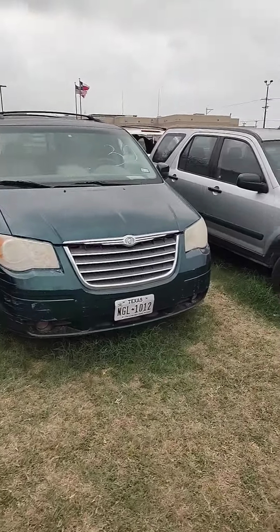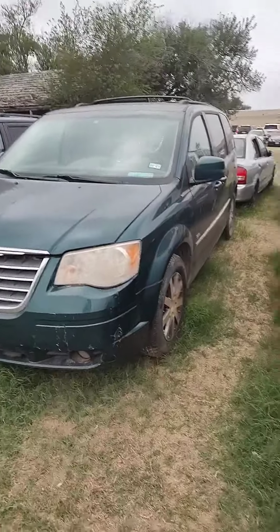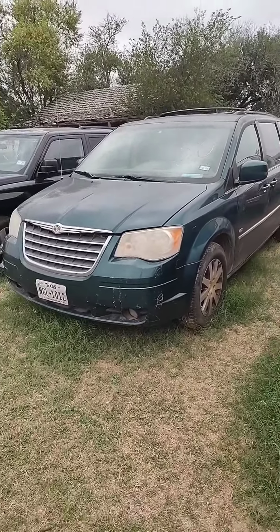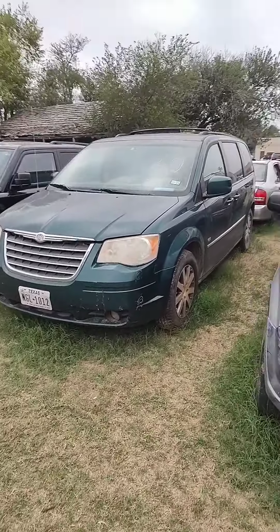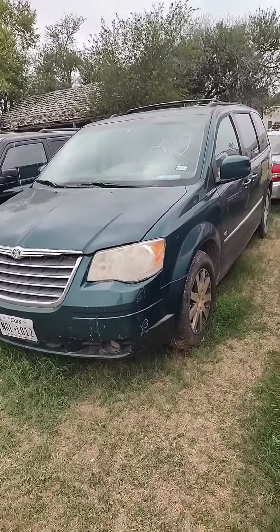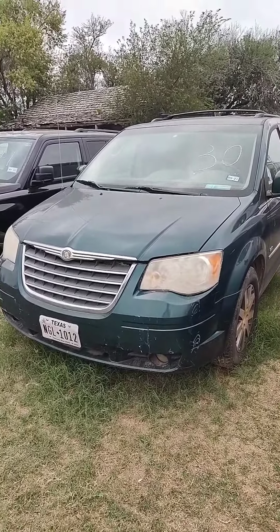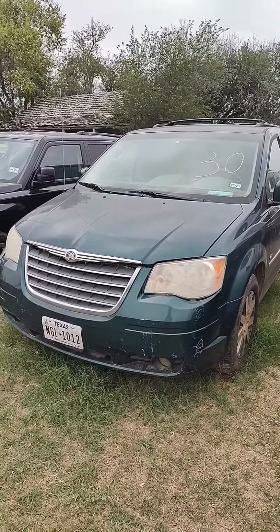But yeah, for you soccer moms and families that have kids and everything, this would be a great vehicle to put them all into and just haul them to soccer practice, baseball practice, football practice, whatever practice you go to, and stuff like that. So let me know what you think about the Chrysler Town & Country down in the comments. On to the next vehicle.